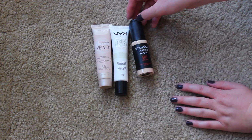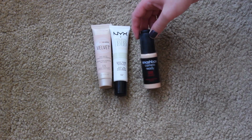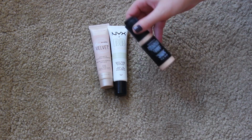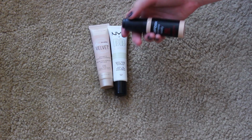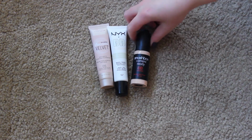I am gonna pass on my Smashbox Camera Ready BB Water just because I never like the way I look when I'm wearing it. I just kind of look too dewy and kind of greasy, and it's a little bit too pale for me as well. I have the shade Fair. The formula is really nice though, but it just doesn't work for my skin, so I'm gonna pass this one on.